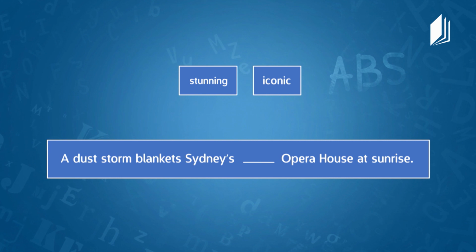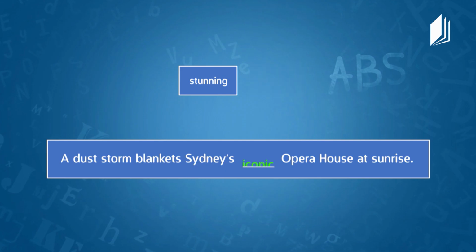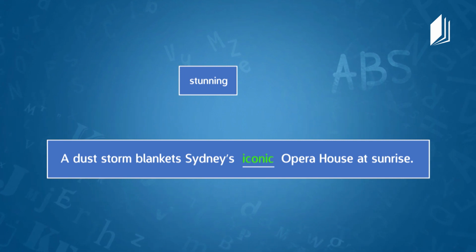So let's try. I will read it for you and you have to guess. A dust storm blankets Sydney's, then there's a gap, Opera House at sunrise. I think that everyone knows about Sydney's Opera House. That's right. So it's what kind of building? Iconic. Yeah, you're right. So here we have: a dust storm blankets Sydney's iconic Opera House at sunrise. That means it's a building that's really famous and well known by everyone.